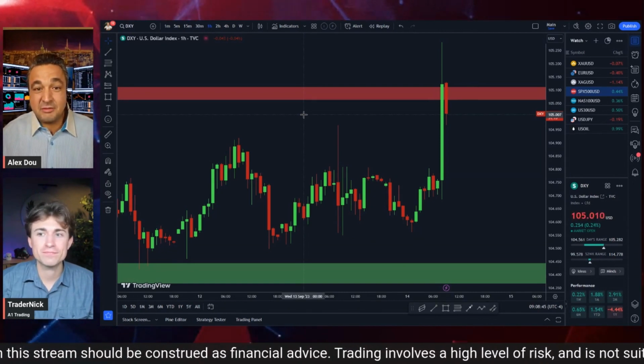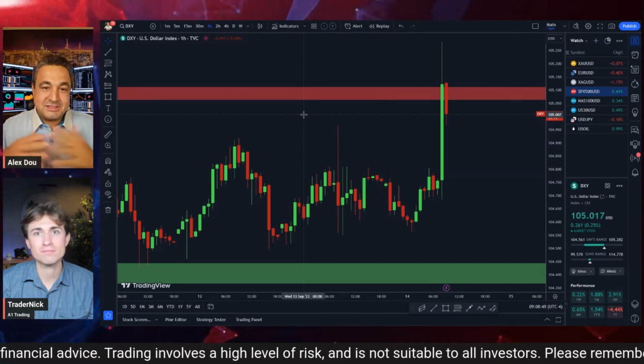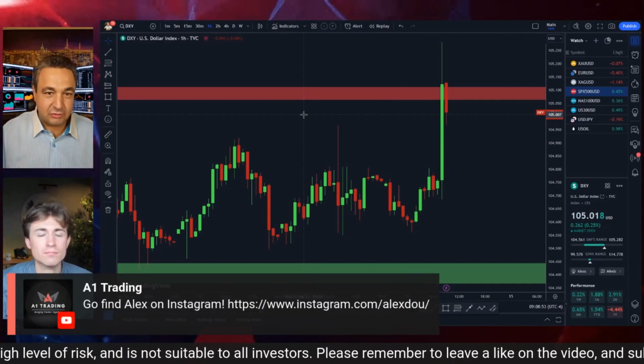The US is saying, well, you know what? We might just increase if we have to. And that divergence is the easiest macro trade you can trade: interest rate differentials of central banks.